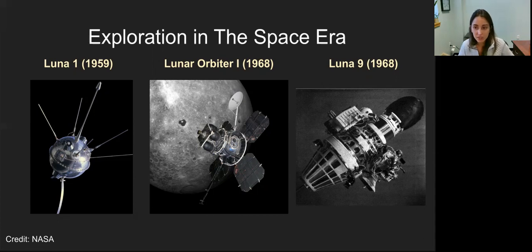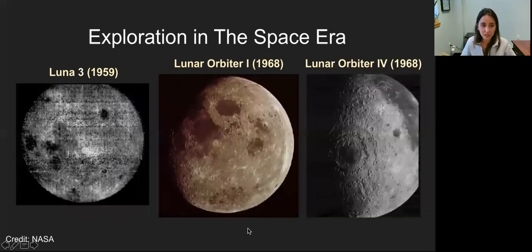So up until this time, even with these orbiters, we are only getting pictures of the near side of the moon. Up until this point, no one has ever seen the far side of the moon, right? It wasn't until Luna 3, which is in between Luna 1 and Luna 9, over here on the left, that we have the first image of the far side of the moon, right? Before this, we all thought that the far side would be just like the near side, that mixture of light cratered material and dark flood basalts, that volcanic material that comes out. But how wrong we were, right? It's so different, okay? So this is the first image that we have.